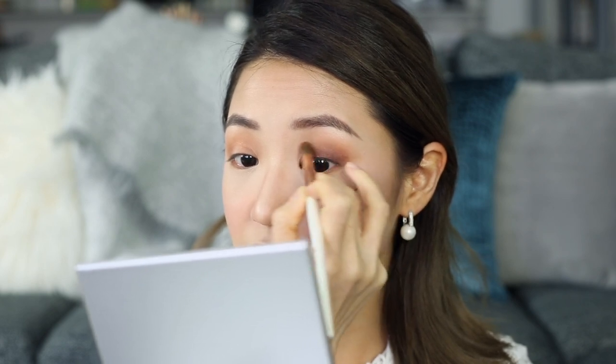And I'm gonna apply that onto the outer V as well. And because we already put a lot of browns under there, the orange doesn't look too orange. It kind of just adds a little bit of a highlight or like an undertone to the color. So as you can see, we have created a soft brown smoky look. I'm gonna apply that down here as well so that it's balanced.